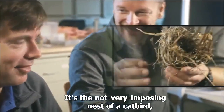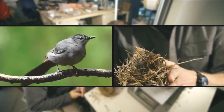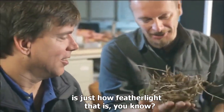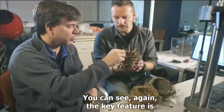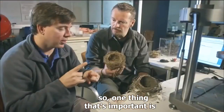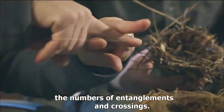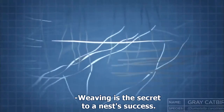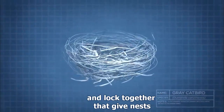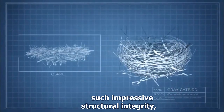How about this guy? It's the not very imposing nest of a catbird, but it's got some surprises. One thing that strikes me about this is just how feather-light that is. You can see, again, the key feature is that the fibers are interwoven. So one thing that's important is the numbers of entanglements and crossings. Weaving is the secret to a nest's success. It's all the ways that strands cross back and forth and lock together that give nests such impressive structural integrity.